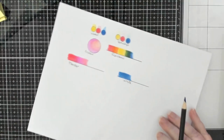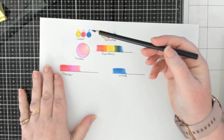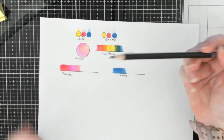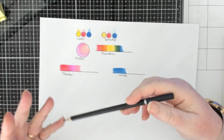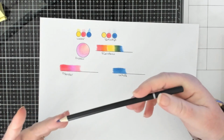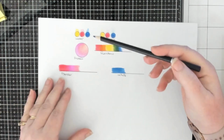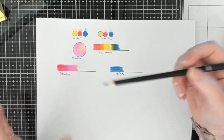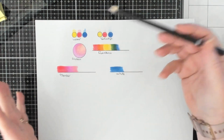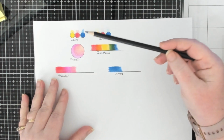I did do the testing on these. They did not pass the water test, so they definitely move with water. The reason why I do a water test is because I do a lot of things with stickles, glitter gel pens, watercolor glosses and stuff like that to make sparkly things. So I need to know if it's going to drag that color with it. And that's why I do the water test.